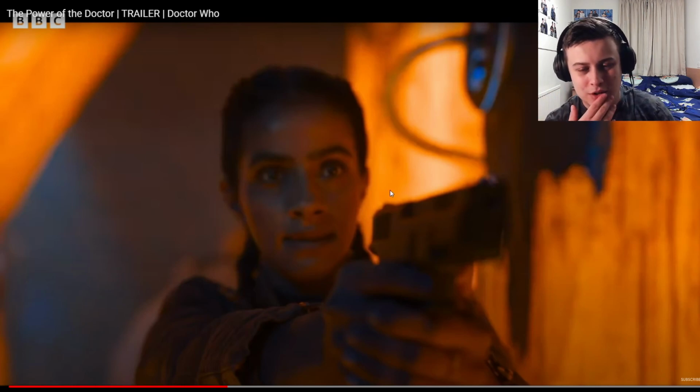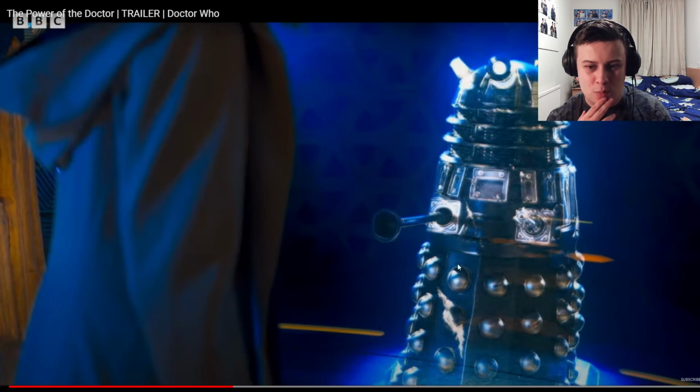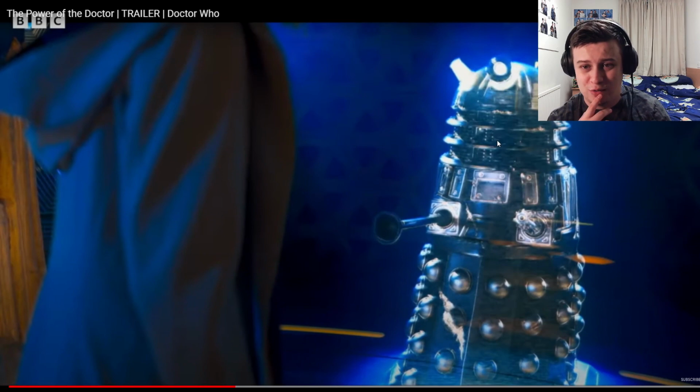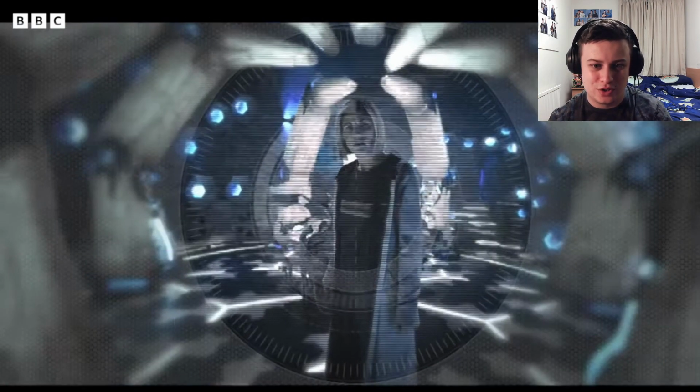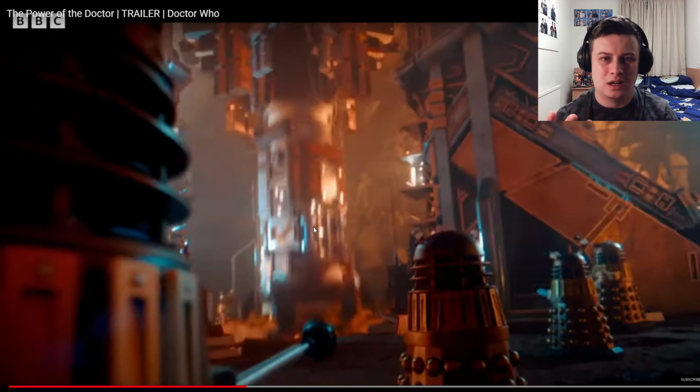But then Yaz pointing the gun, I'm guessing that is at the master in the TARDIS, because obviously she knows what the master is like, so she doesn't trust him. But then, boom, there is a Dalek here as well, which is a hologram, and I'm guessing this Dalek is warning the Doctor of a Dalek invasion, as well as the Cyberman one, which certainly does raise the stakes of the episode. And I'm guessing as well, this is like a brand new interior for a Dalek spaceship, maybe, or something like that. It looks like a very CGI heavy shot, but it looks like a brand new, like, crucible like ship or something that I'm guessing the Daleks are using as their command hub.